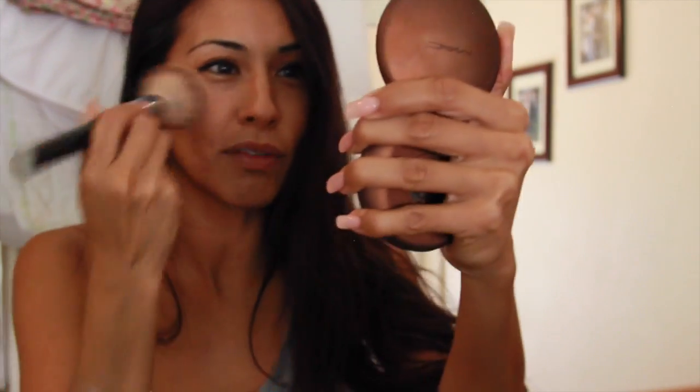that much product on here, and I want to blend in this Tarte Amazonian clay. I'm telling you, buff, buff, buff, and it works, works, works. Now that that's done, we can go on the cheeks with a little bit of blush.